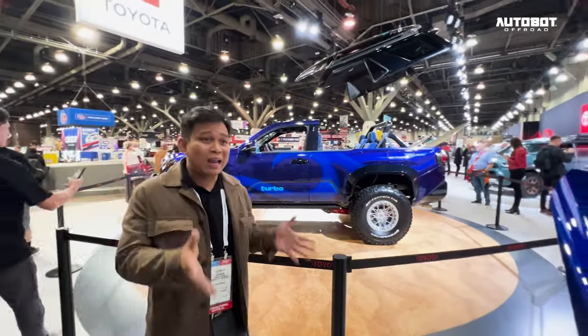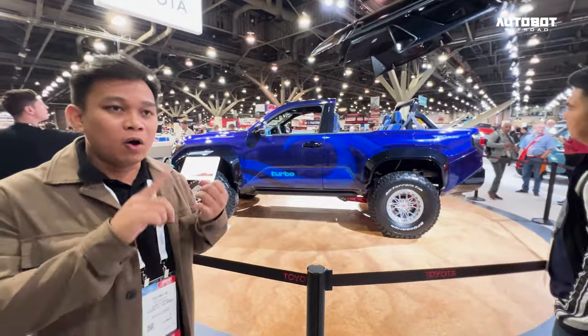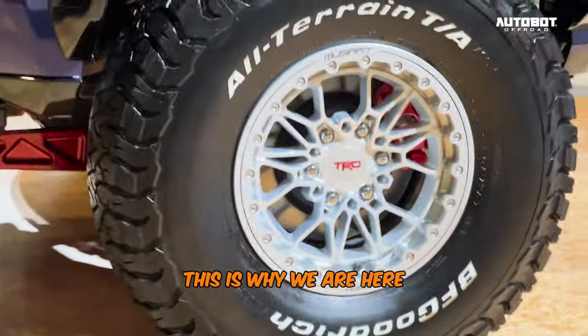Yes. Actually, akala natin wala masyadong setup ng mga Toyota. Pero with this one, overland, off-road, racing concept. Ito na guys, nandito na yung concept. This is why we are here.